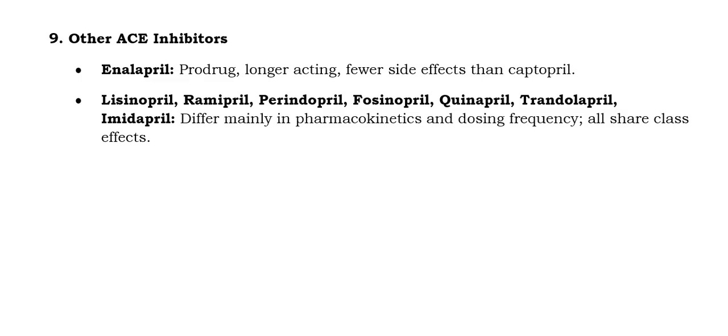So finally, as you reflect on this intricate RAS system and the impact of ACE inhibitors, it kind of makes you wonder, doesn't it? Given all the roles RAS plays, what other targets within this system might pop up in the future for treating heart and kidney diseases? It's definitely a space to watch. Lots of ongoing research, fascinating stuff.